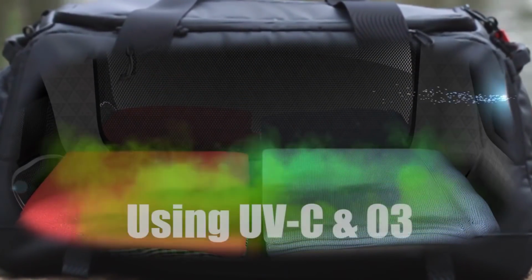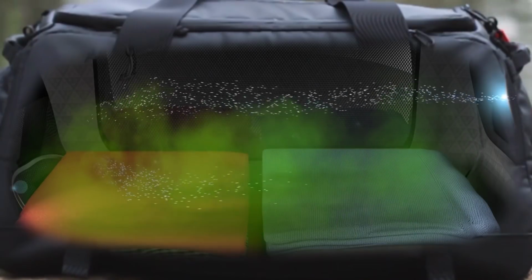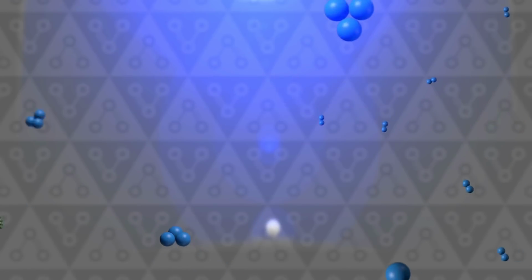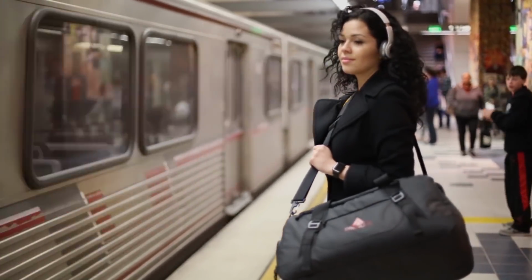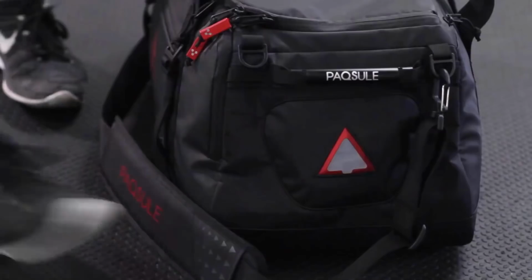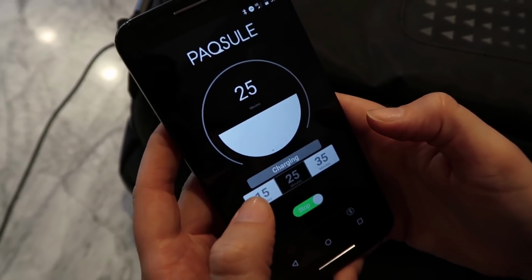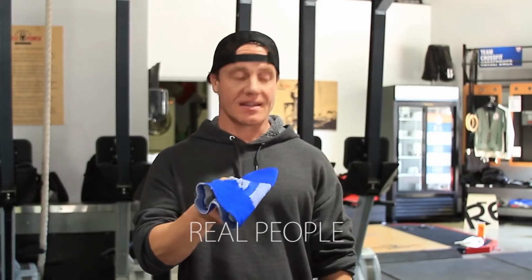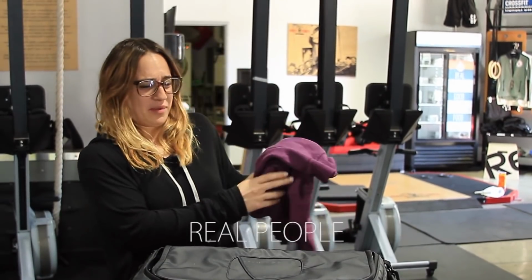The O3 penetrates fabric to clean your clothes and shoes, and the UVC acts as an additional measure to sanitize exposed surfaces. So whether you want to freshen up your clothes while traveling, or you want to clean your bag after it held your smelly gym clothes, this bag can do that in under 35 minutes, and it does it extremely well. That stinks. Oh, that smells really bad.